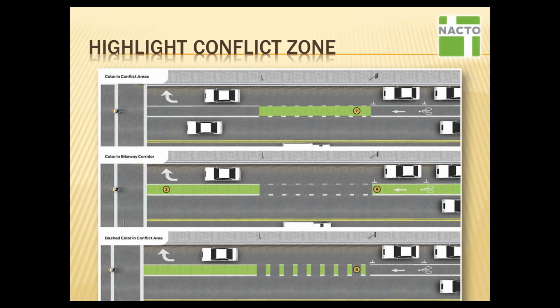With the bottom one, each one of those green dashes is probably going to be its own individual stencil. So the practicality of restriping is really going to be the big issue. Although I do like the bottom one the best. Yeah, me too. My own personal preference.